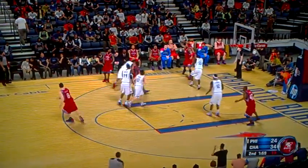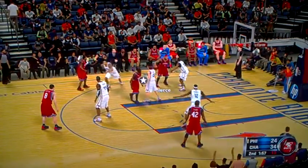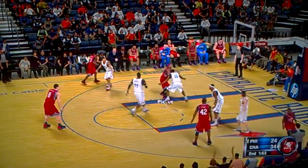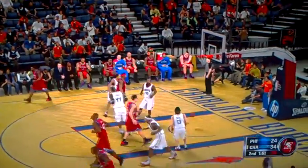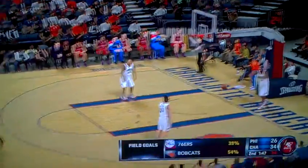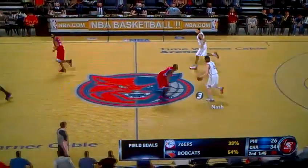Nash against Howard. Pierce against Williams. 6 to shoot. A 10-footer. Jump shot is good. Pierce has got his first points of the night. Bobcats leading by 8.